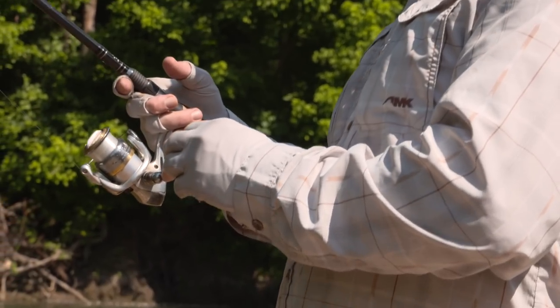Hope I don't catch one on this because it's my first cast. It's bad luck to catch a fish on your first cast. Psych.